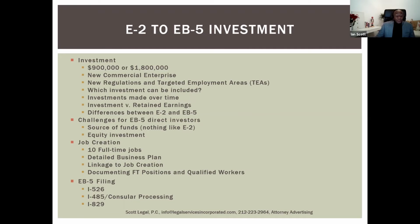Another thing that you do for EB5 is a business plan. The business plan is often more extensive than the E2 business plan. So we do often have to go back to an E2 business plan and revisit it.